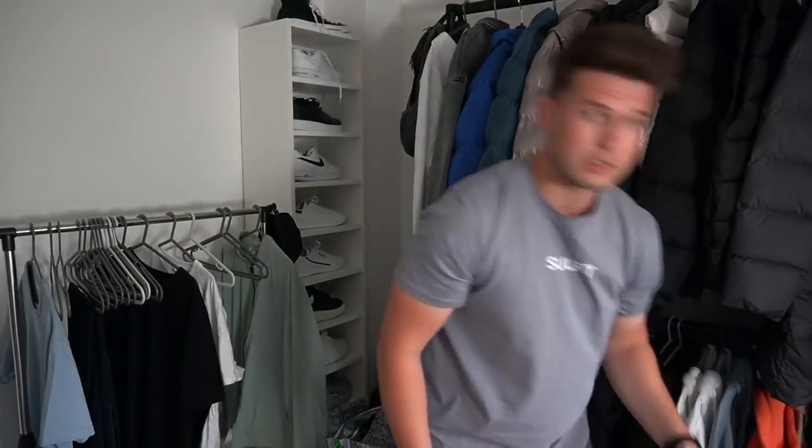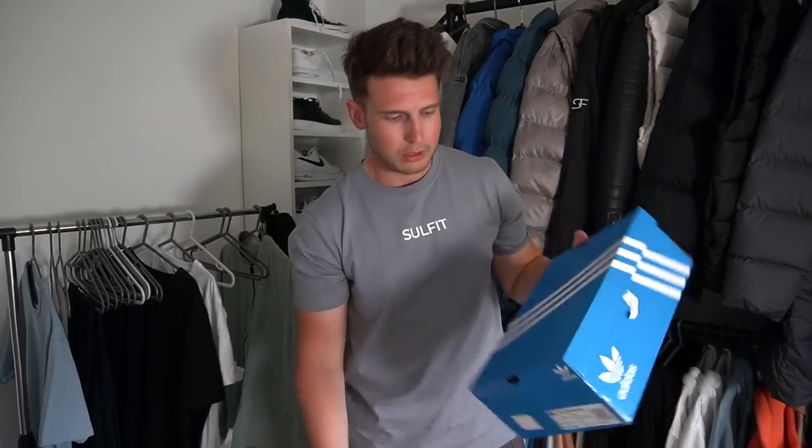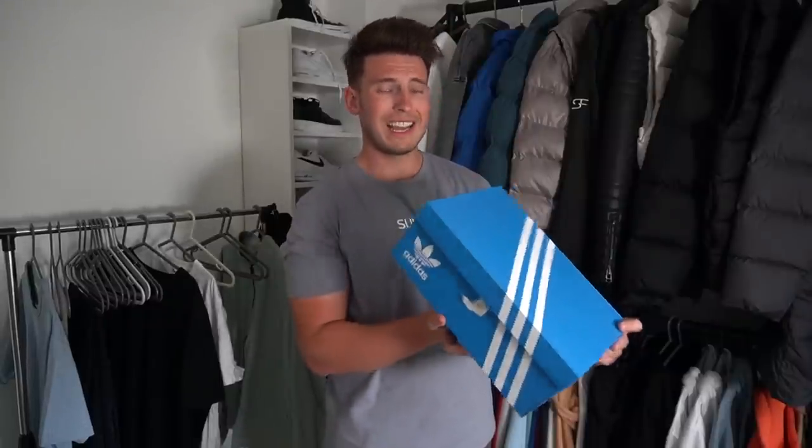We also got something from Adidas. Pronunciations, you know, are not my favourite. We've got a pair of Adidas Continentals, which you guys know are probably my favourite white trainer that are affordable on the market. So these were $49.95, absolute bargain. I don't really need any more trainers, but I'm going to have a bit of a clear out.